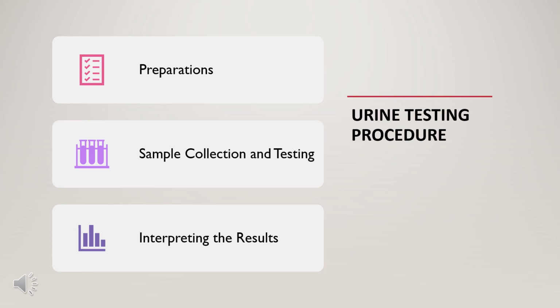Normally, there should be no glucose present in the urine. The absence of glucose indicates that the body's blood glucose levels are within a normal range, or at least not a super high range, and that the kidneys are functioning properly. If glucose is detected in the urine, it can indicate high blood sugar levels, suggesting the need for further investigation or monitoring. Remember, glucose will only appear in the urine if blood levels are quite high above the renal threshold.